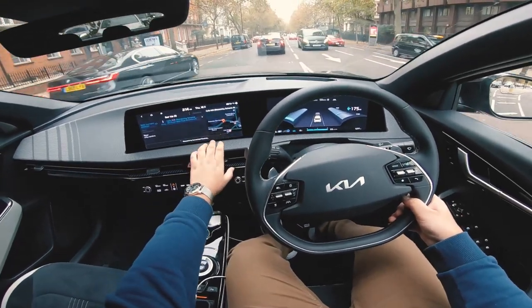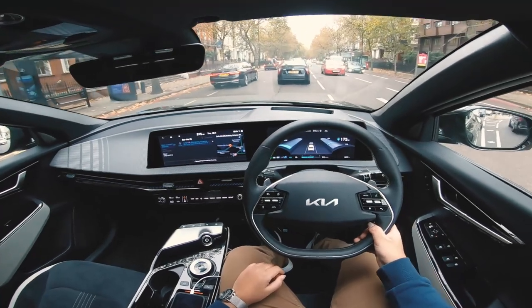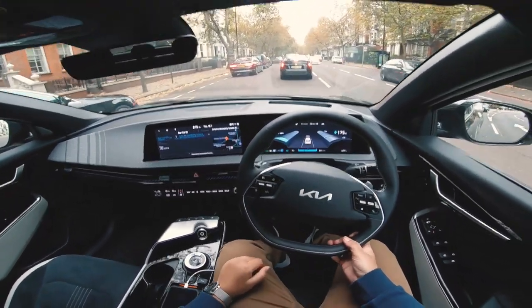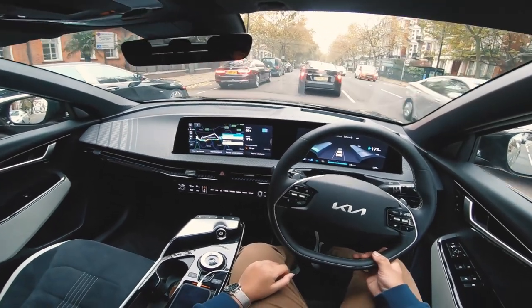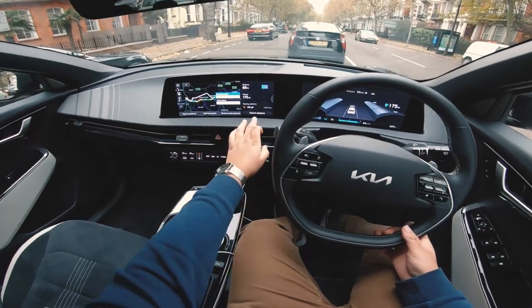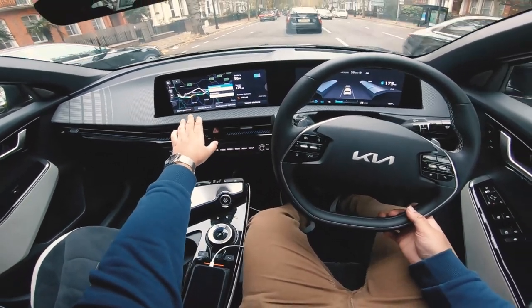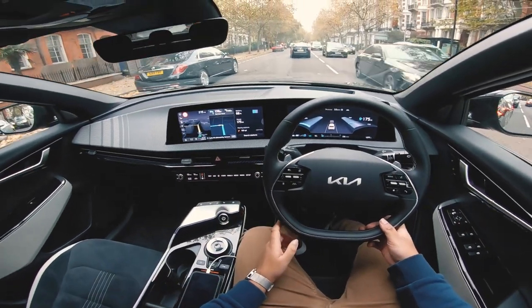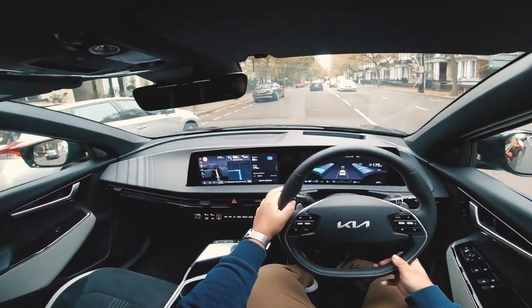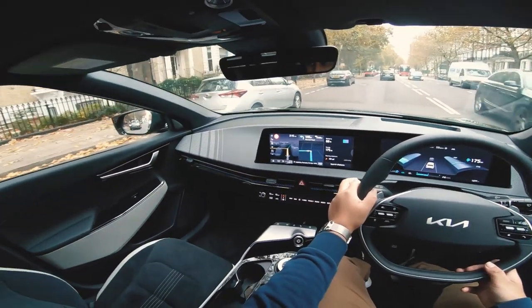GWR set as destination. Forgive me, I haven't really used this navigation much before. Minutes to do just 4.5 miles, but that is of course the joys of central London living. I'm gonna need to turn left here.